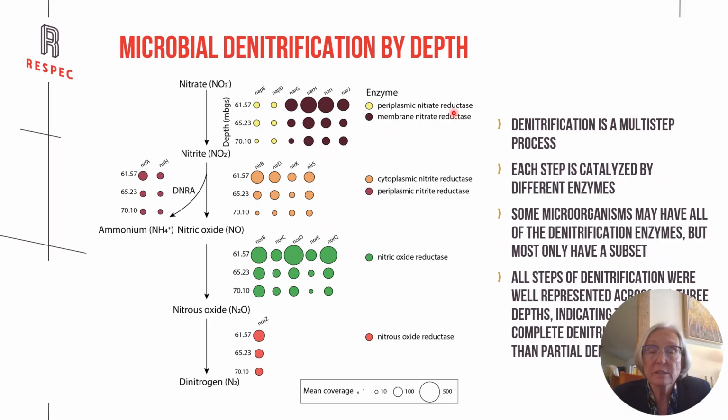We were more successful with this with the nitrate, and that's really because more is known about denitrification. There's more information in the literature about the enzymes involved. So what we've done is shown here nitrate being reduced to nitrite, nitric oxide, nitrous oxide, all the way to dinitrogen gas. And then the bubble size indicates the relative abundance of key genes that we know are involved in nitrate conversion to nitrite. That's these NAR genes. Nitrite conversion to nitric oxide, that's these NIR genes, and so forth. And then you see the incomplete reduction leading to some ammonium accumulation, which we see a little bit of capacity for in the system as well.